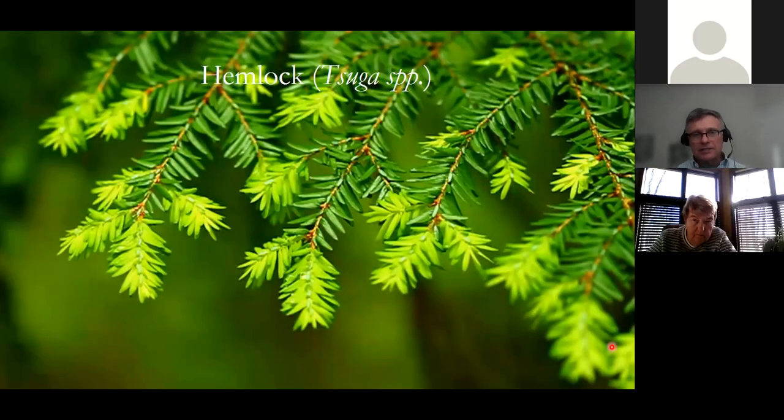Hemlocks, this is Eastern hemlock. So hemlocks are part of the pine family. Their needles are single on the stem, and we'll talk about the characteristics of different members of the pine family here, but they have needle-like leaves. Hemlocks tend to form fairly small cones. They look just like a little mini pine cone.